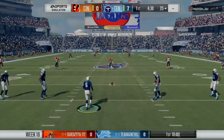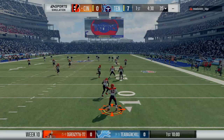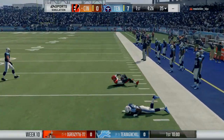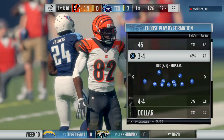Set now to kick this one away, and off it goes. This will be fielded at the 8. Cincinnati now ready to take the field.